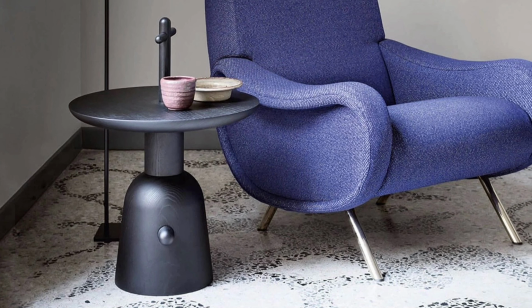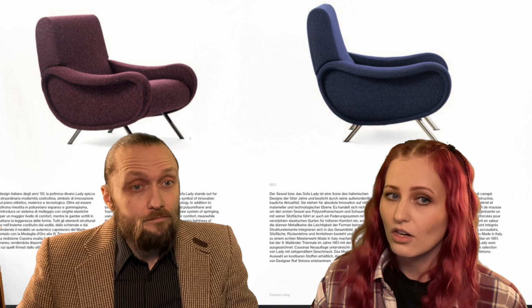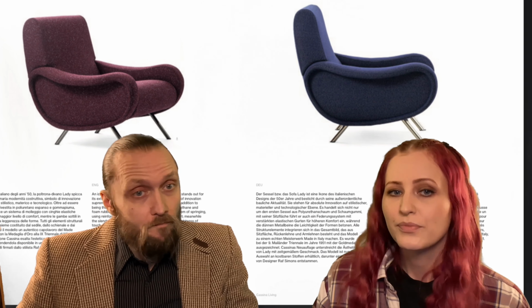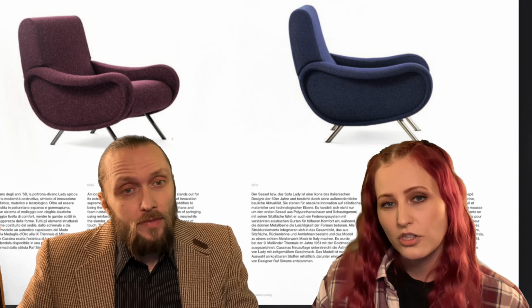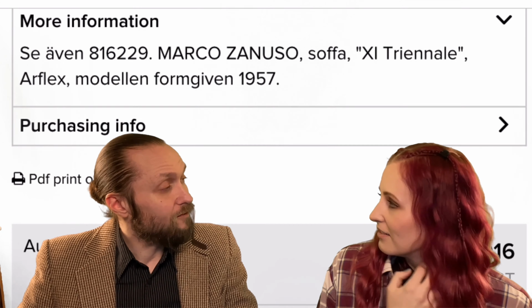Yeah. The Lady Armchair is from 2015, produced by Cassina, and the price ranges from $3,600 to $6,500, depending on upholstery. At auction, it seems to be sold in a very wide price range. I couldn't find a ballpark. So you could get lucky or not so lucky. But I always think you should buy it secondhand if possible. And it's of course more fun to have an old chair.